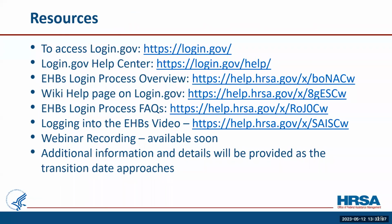So I've mentioned the different resources we have available. We have several helpful links listed on our resources page here in the slides. And we have a link that takes you directly to login.gov. So if you have not already set up your login.gov account, you can access that straight from there. We also have a link here to the login.gov help center. I showed you how you can get there from the login.gov homepage, but we also have the link directly to their help center.